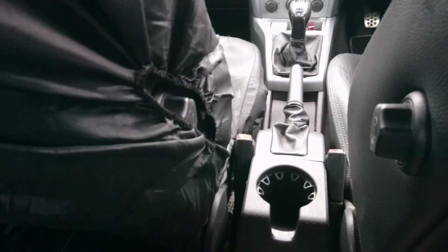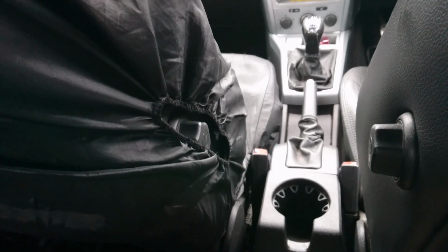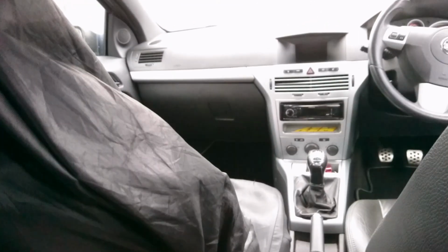Some of them do have an aux input somewhere, I think near where the handbrake is, from memory. This is quite an early Astra H, so I don't think it has one of those. It's got a new radio in here anyway, so it doesn't matter. Then we've got cup holders on the sides, which is good. Leather feels nice, actually. Not got central armrest.